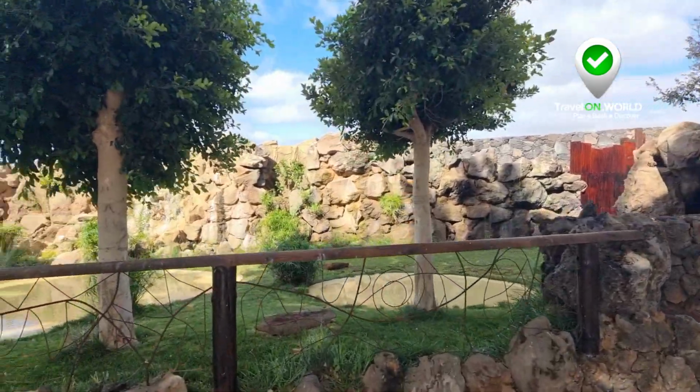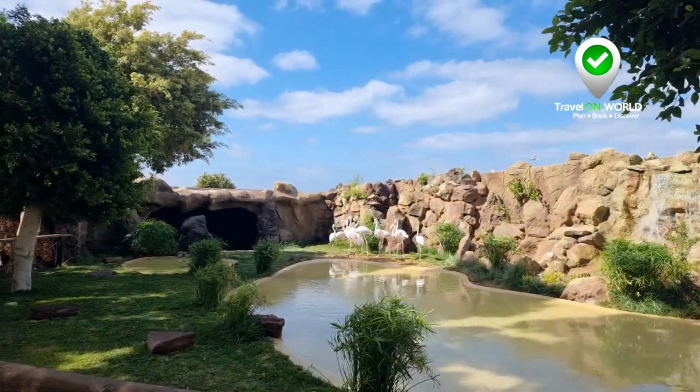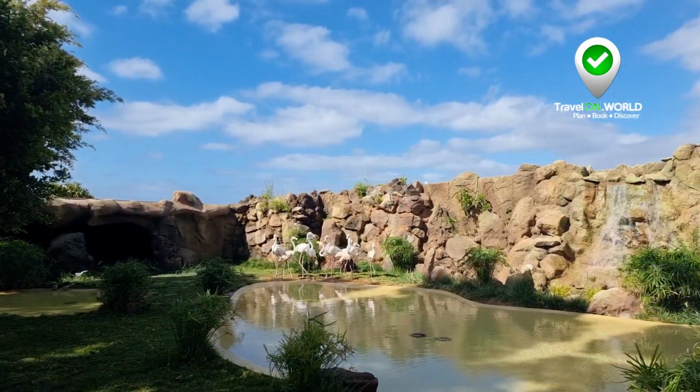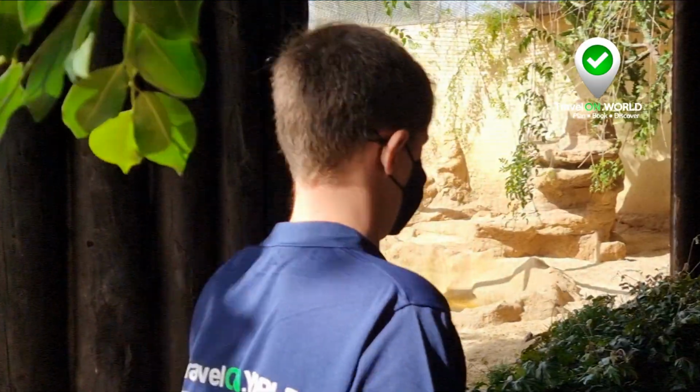Also new in Rancho Texas are the flamingos. Yeah, we were quite impressed that although it's been closed, they brought in a new attraction, which was the flamingos. If you've been here before, it's where the deer used to be, up by the little park.